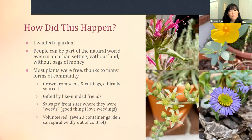So 200 plus plants, right now it's about 250 something in 150 square feet. How does that happen? The first thing, just very simply, I wanted a garden. I just really wanted plants. I wanted a lovely garden. And especially, I started learning a lot more about California native plants in 2019, so about 4 years ago. And I was just falling in love with our native plants and their beauty, their aroma, the way that they structure and are part of the environment. And I really wanted some of them in my own garden.